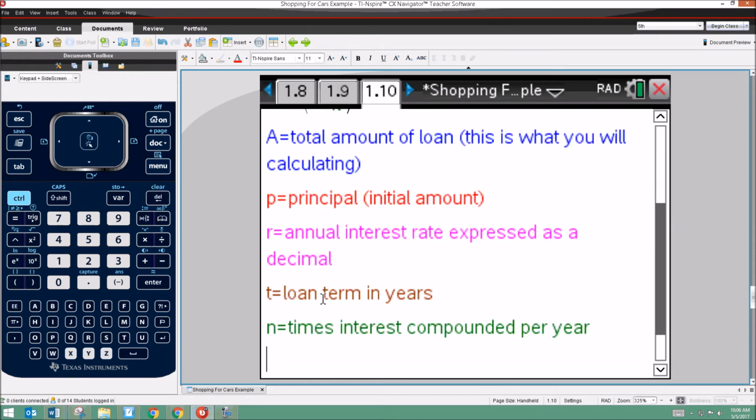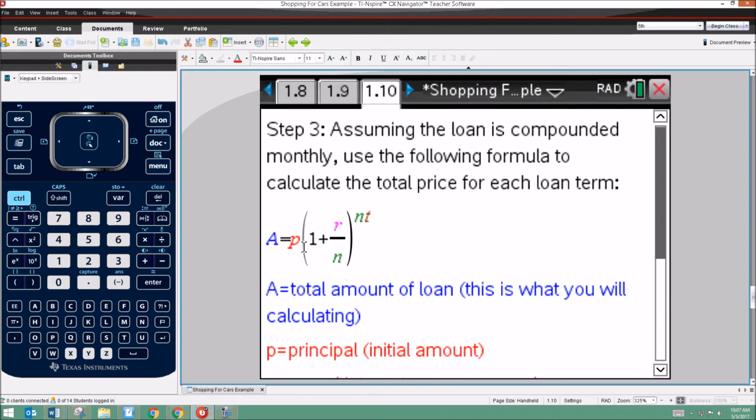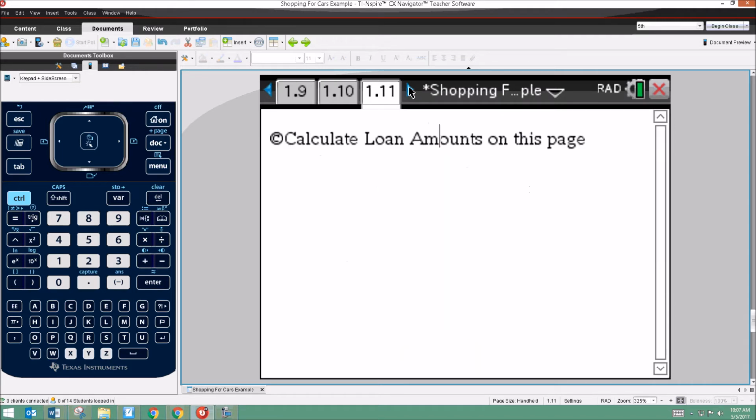T is the loan term in years. So first it's going to be 3, then 4, then 5. And then we're going to change it to X later on. And then we have N, which is the number of times the interest will be compounded per year. We're compounding monthly, which means N is going to be 12. Okay? So let's fill all this in with everything except the A, and go to the next page and do the calculation.